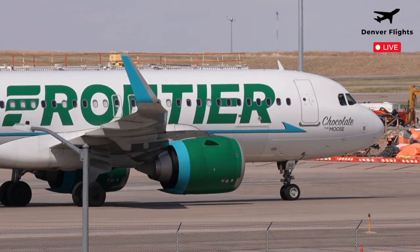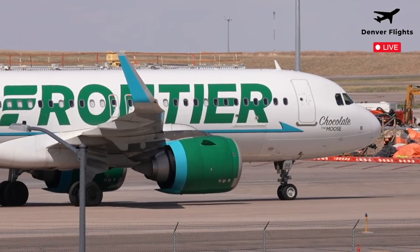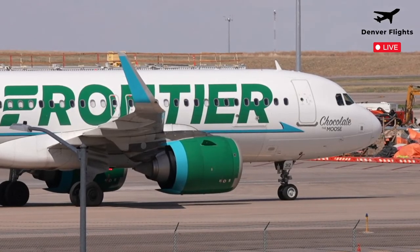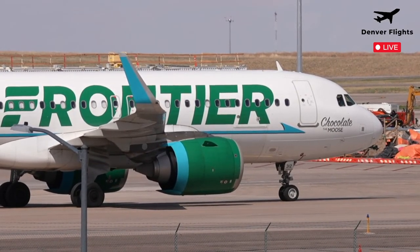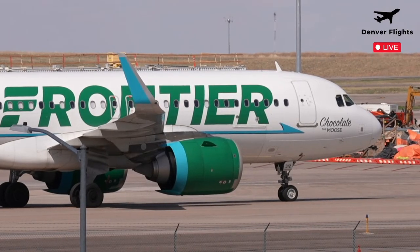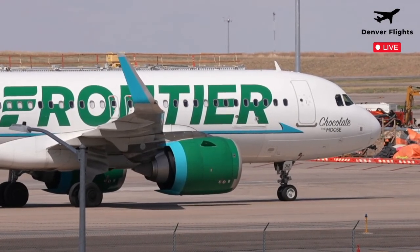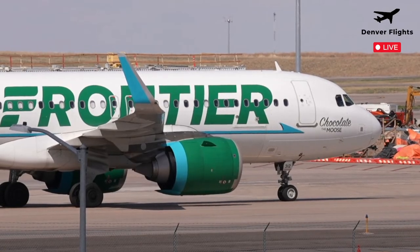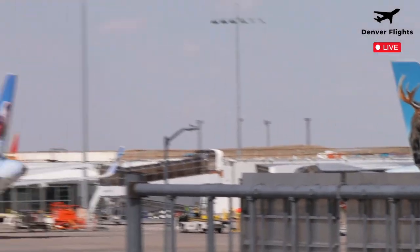A hot 80 degrees out here, guys. Hoping the computer and everything makes it through all day. I'm sure it will. All right, Delta from Atlanta, an A321.